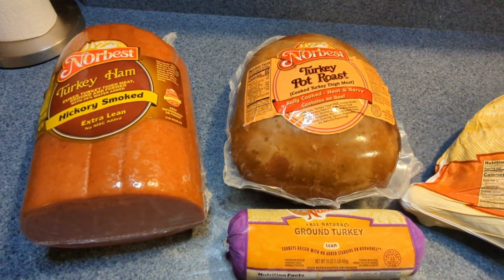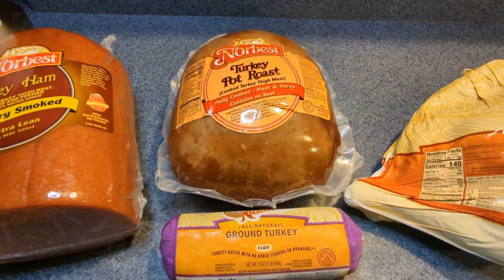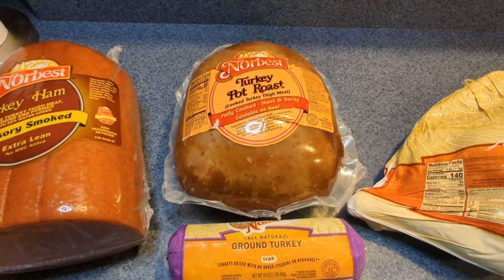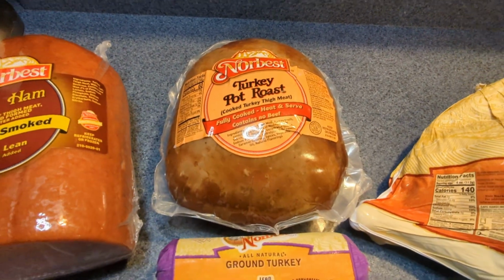We're going to have five different recipes. And the first one I'm going to do next is turkey stuffin muffins. That's what I'm calling it. So we're going to make some turkey stuffin muffins, if I could say that without bumbling. I'm going to use the turkey pot roast for that.